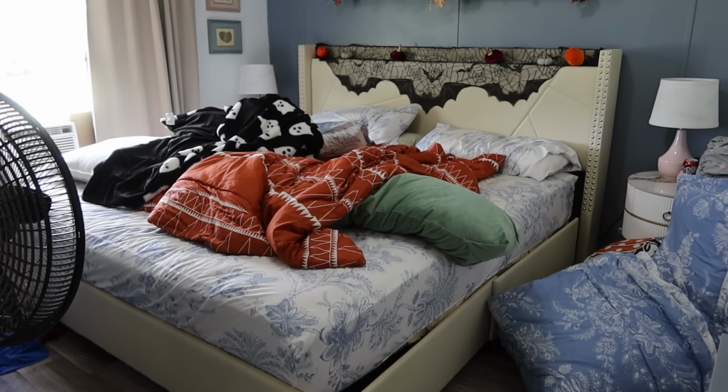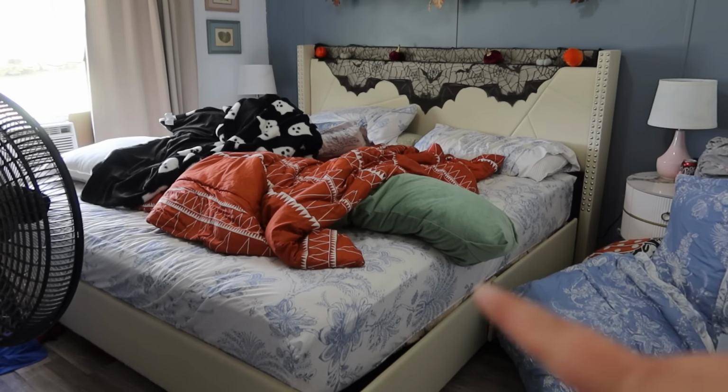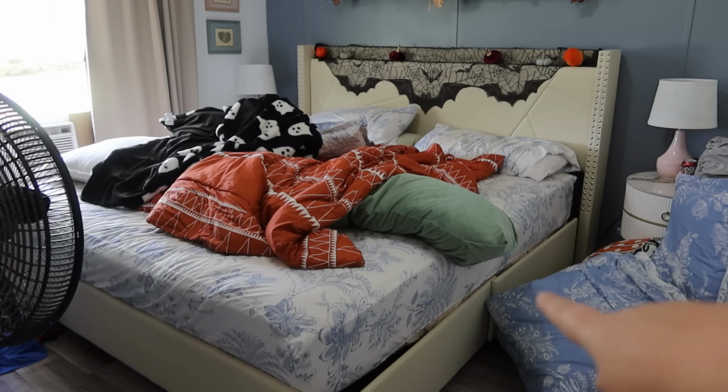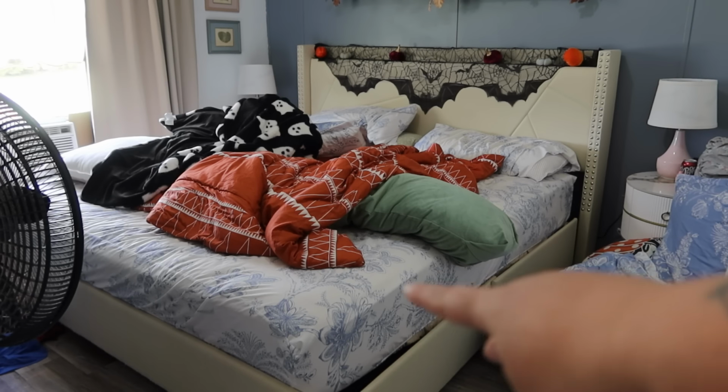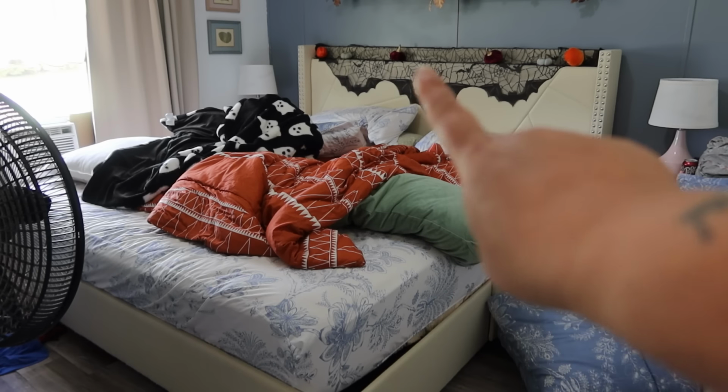Okay, so I actually am gonna go ahead and tone this area down. I am going to wash that comforter and these sheets, and then I'm just going to put the one that matches these sheets back on the bed and go ahead and take this stuff down here.